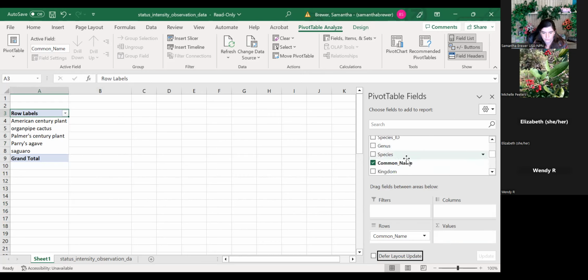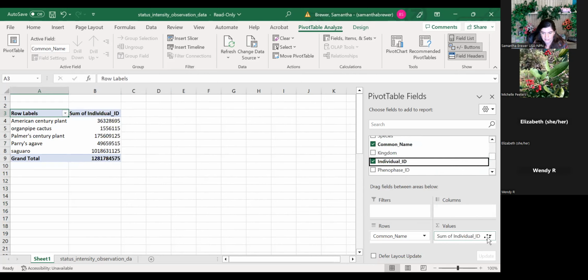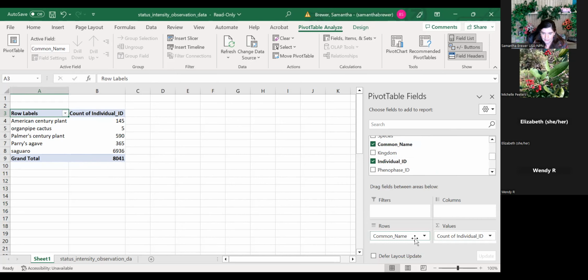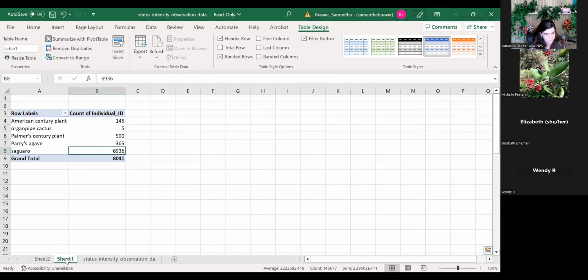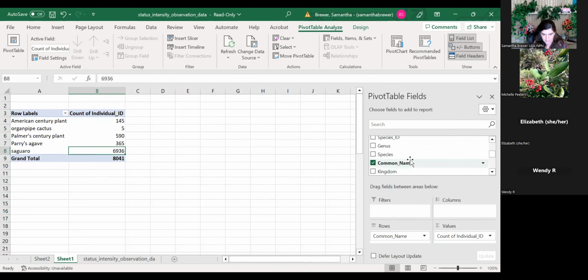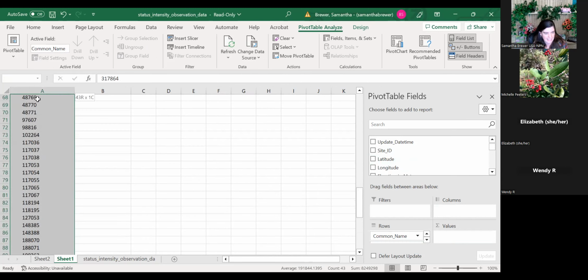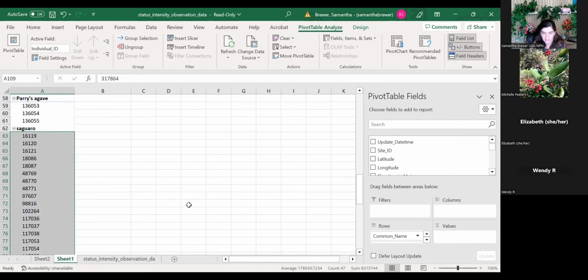So I can go to individual ID, and I can go to values. Once again, it's sum. You don't want a sum. You want a count of how many IDs or how many individuals there were. That's not the right number, because that was the number of observations. So that might be the wrong one. The site ID was correct. Oh, maybe that's because I want it here. Yep, that was it. So how many saguaros were counted? I needed to put it in the rows, not in the count. So for individual saguaros, there are 47 saguaros that people are observing.